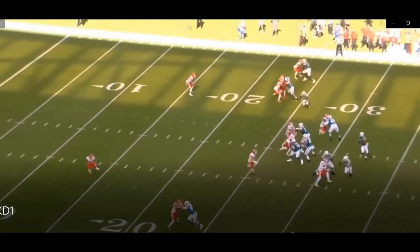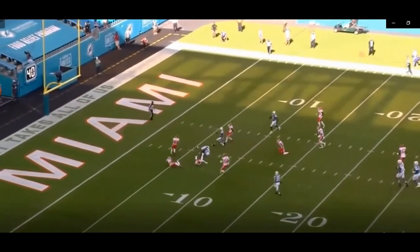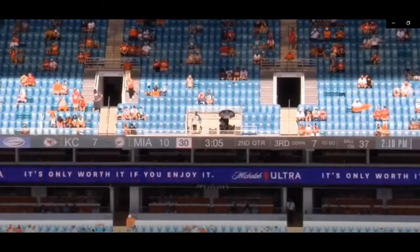And again, there's the pick play. This defender who's caught up in the trash has got this man right here. He pops wide open, down the middle of the field, makes the catch, gets the ball inside the 10-yard line. Nice play design. Late in the second quarter now, Dolphins are ahead 10-7.